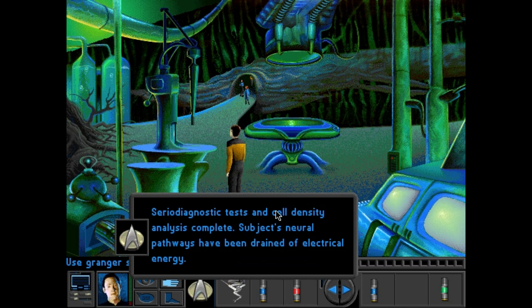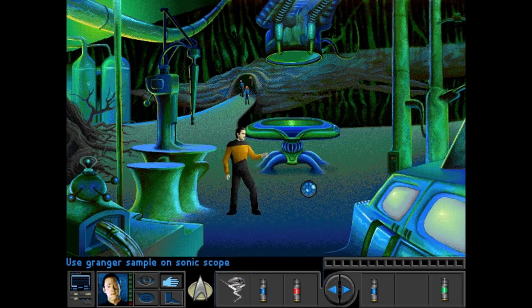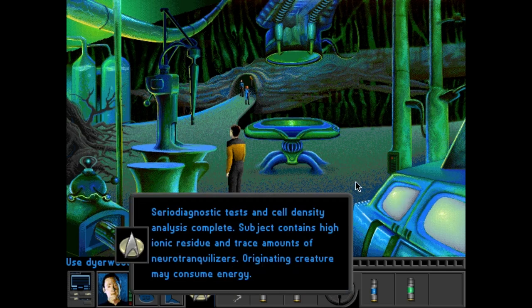Serodiagnostic tests and cell density analysis complete. Subject's neural pathways have been drained of electrical energy. Serodiagnostic tests and cell density analysis complete. Subject contains high ionic residue and trace amounts of neurotranquilizers. Originating creature may consume energy.